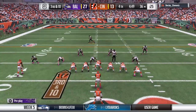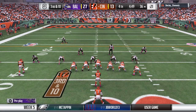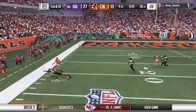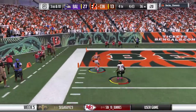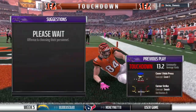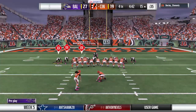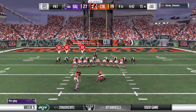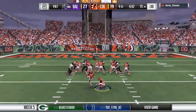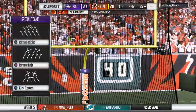Now the Ravens bring out an extra defensive back here on 3rd down. Could be a blitzer. Back to throw again. And this time he's got the hookup. It's complete. And all the way in for a Cincinnati score. Their big-bodied receiver, his 4th touchdown on the year. And the Bengals have got it back to a 1-score game. And that'll cut the lead down now to a touchdown.